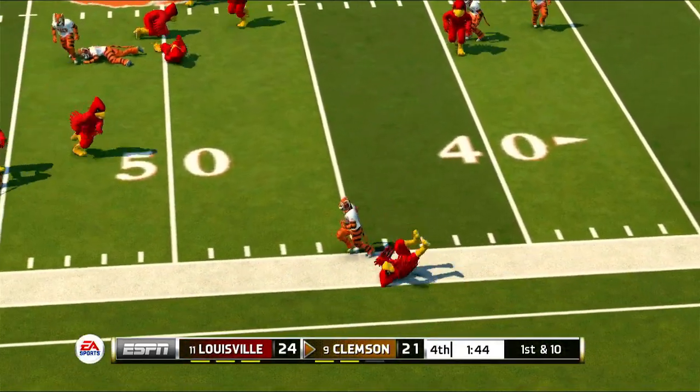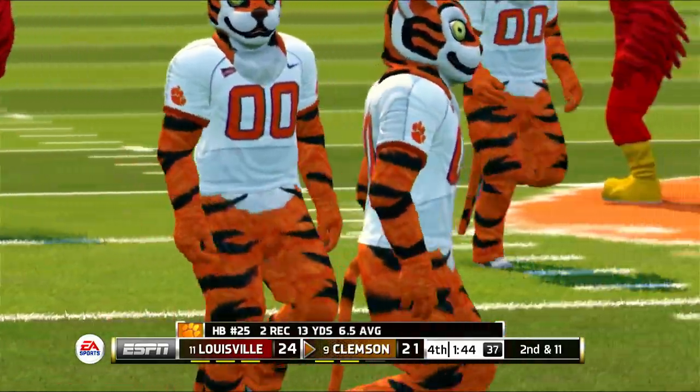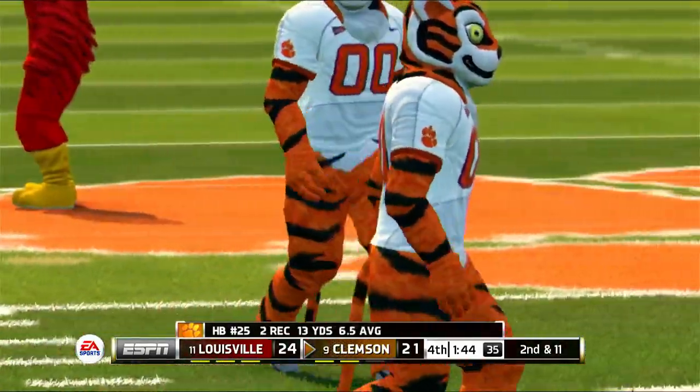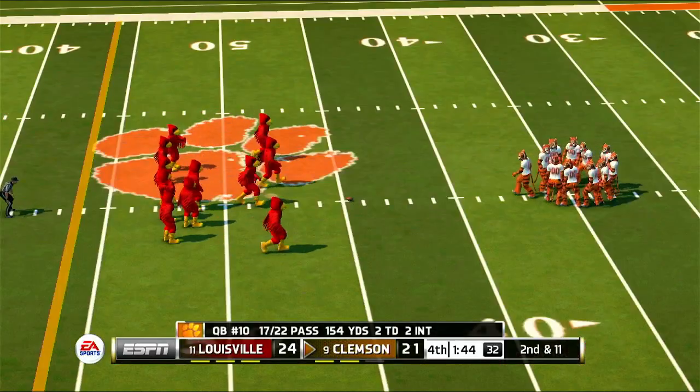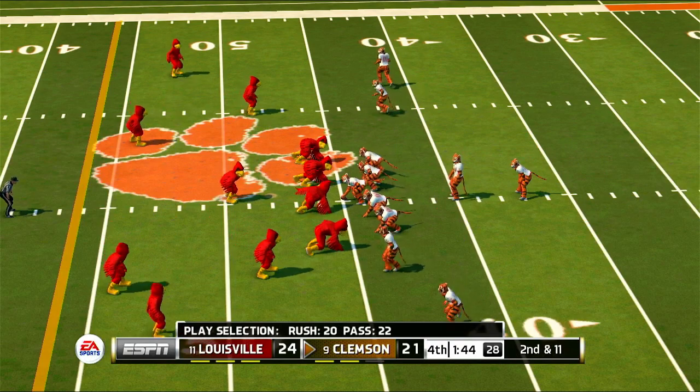Here's the halfback on the screen. He's knocked out of bounds at about the 45. Loss of 1 yard on the play. That'll bring up second and 11 from their own 45-yard line. Second down.